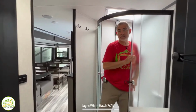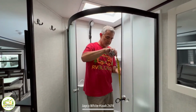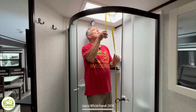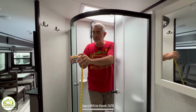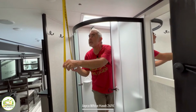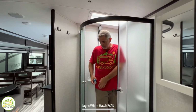Now inside the shower here, you guys know that I'm 5'11", but let's see how much space we have up into the skylight. And for you taller folks, you've got 6 feet 7 inches of headroom into the skylight. Now the entire RV, it's got a bit of an arched ceiling, but towards the middle you've got about 6 feet 9 inches of headroom. So, decent sized camper for some of you taller folks that are out there.